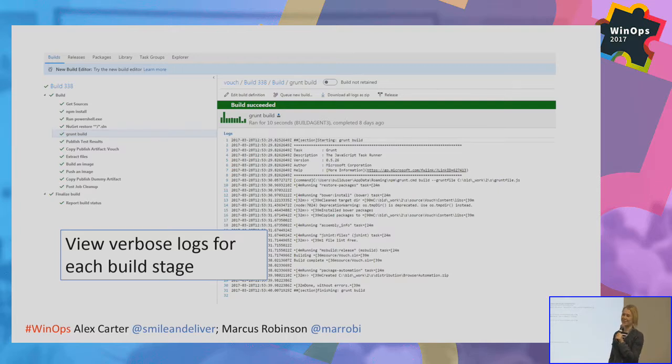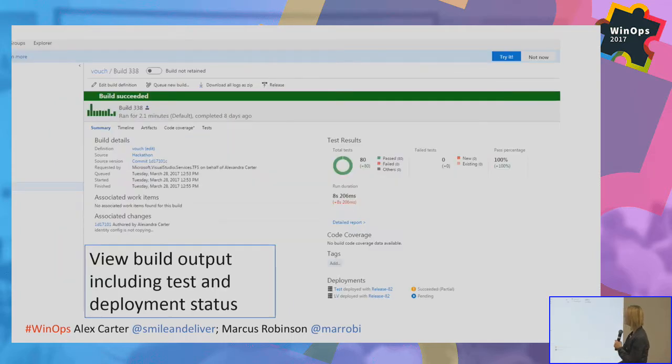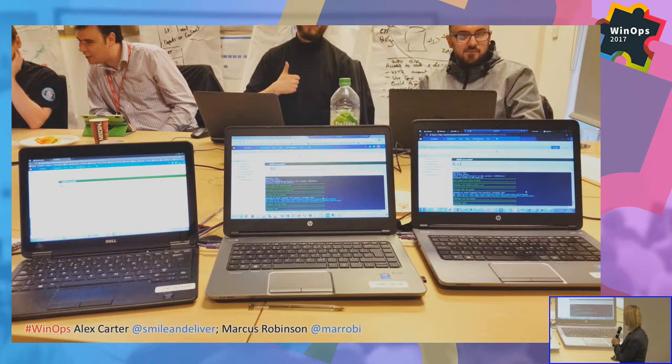So this made us very happy, as you can imagine. It's great that we could just see the full logs for each stage as well. Obviously, before it went green, the logs were even more useful. But it was good to be able to see every single step that had occurred there. You could see our test results as well, and whether it's deployed to the right repository.